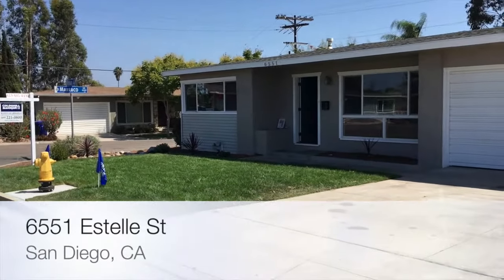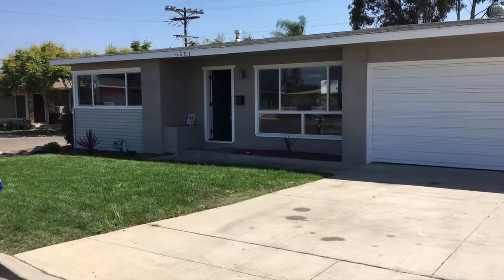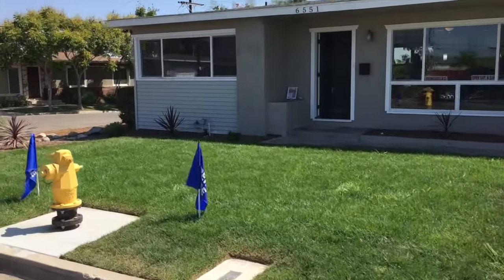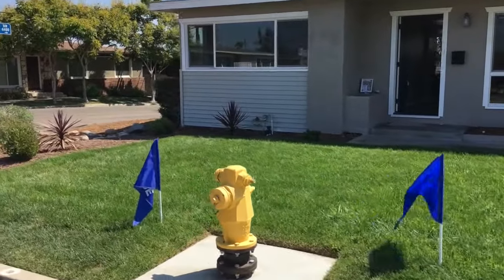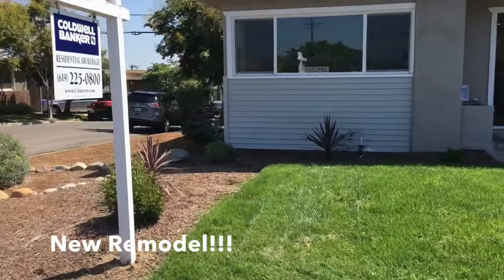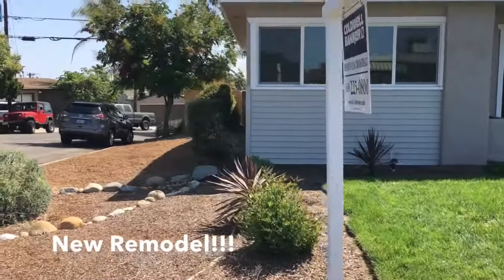This home is provided to us by Emily Schuhmacher. She is a realtor working out of the Ocean Beach Coldwell Banker office. This home here is a fresh new remodel. It's on a corner lot. This is in the Rolando district of San Diego.